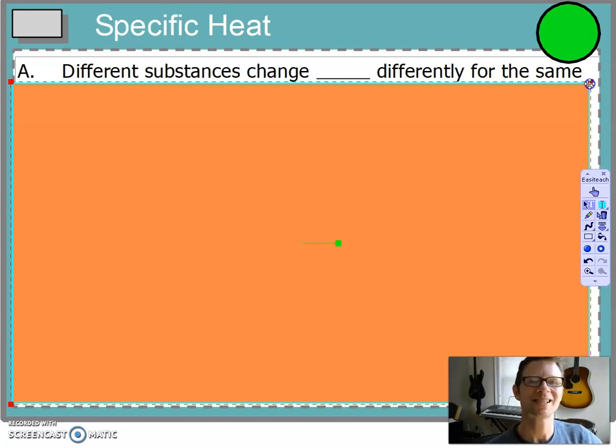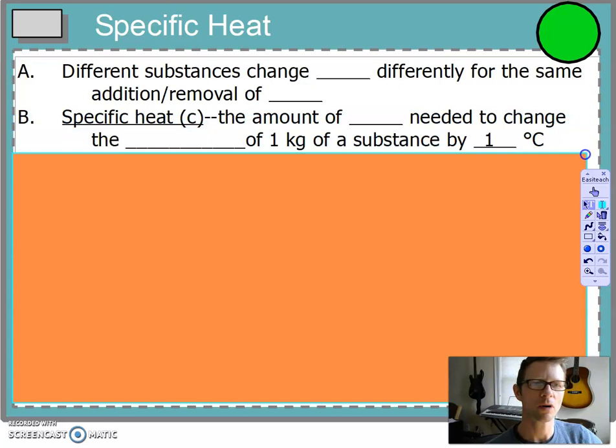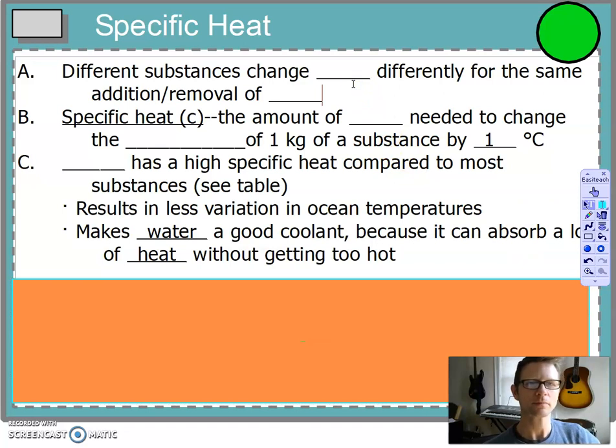So we call this specific heat. Specific substances have a specific capacity to change the heat. We're going to show you all these blanks, and you'll have time to write all this down, and then we're going to fill in those blanks with some numbers. What I'm getting at for part A is that I'm referring to that experiment, and we're adding and removing something, and something's going to change differently. Here's a definition. The lowercase c is literally the variable that is not degrees Celsius. That is the variable for specific heat. It's the amount of something, and it relates to 1 degree Celsius. There's a particular substance that has a high specific heat.